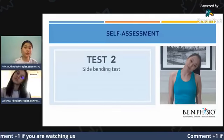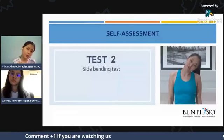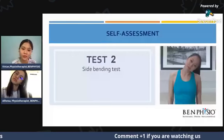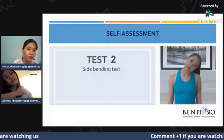Actually, a lot of people, both sides also feel pulling, but one side will be more. For example, for me, my right side will feel more pulling. I'm not sure about others. How about others? Both sides painful? My left side is more painful.